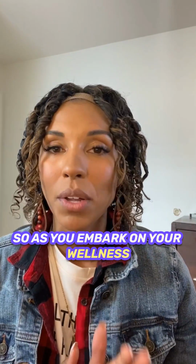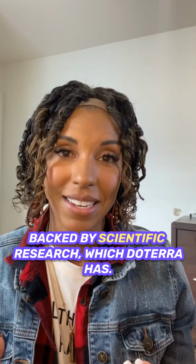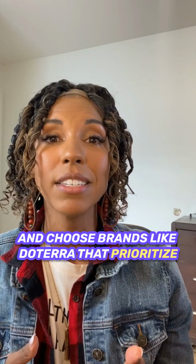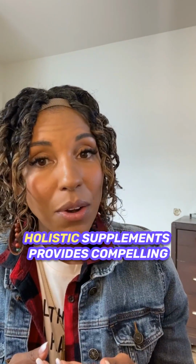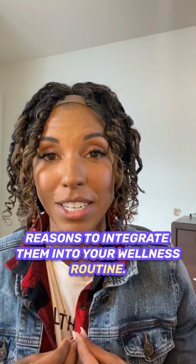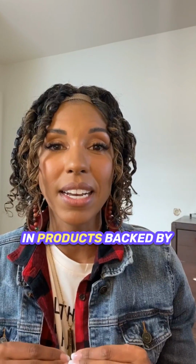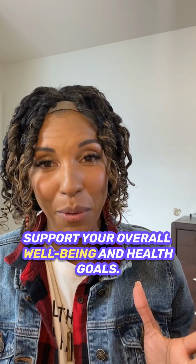So as you embark on your wellness journey, remember to prioritize evidence-based solutions backed by scientific research, which doTERRA has. Consult with healthcare professionals like myself and choose brands like doTERRA that prioritize transparency and efficacy in their products. So, the science behind holistic supplements provides compelling reasons to integrate them into your wellness routine. With doTERRA's innovative solutions and commitment to quality, you can trust that you're investing in products backed by research and designed to support your overall well-being and health goals.